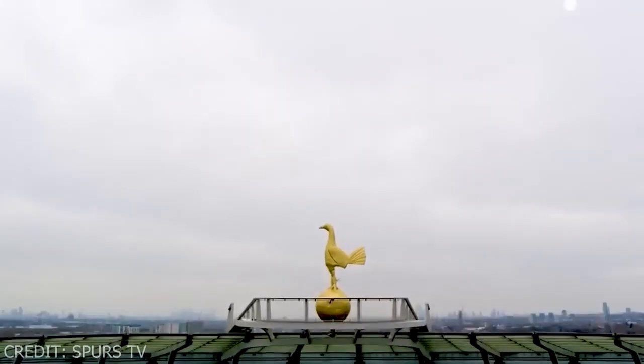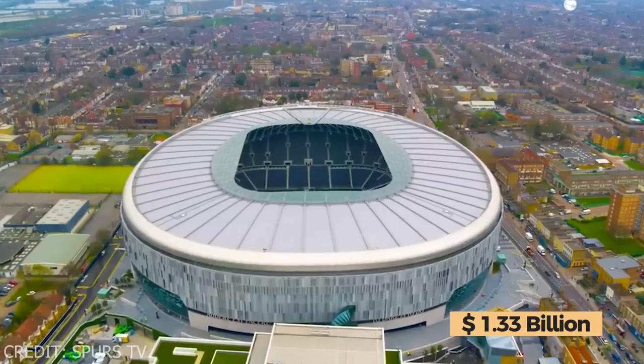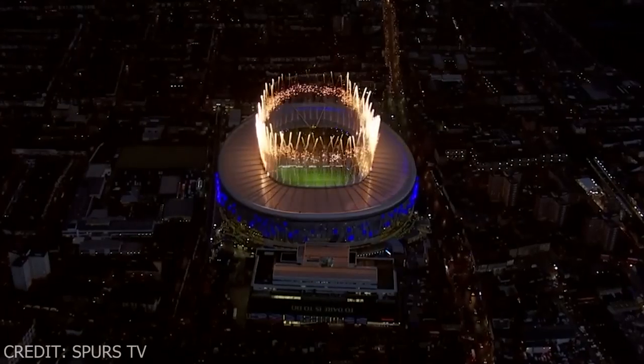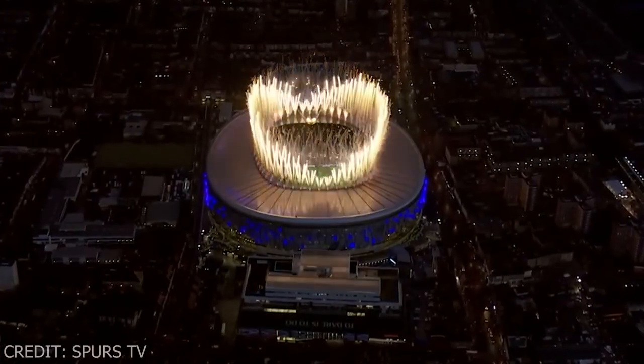Tottenham Hotspur Stadium was constructed with an estimated cost of about $1.33 billion and is the home of the English Premier League team Tottenham Hotspurs. It can also host events such as the NFL, rugby, football, and concerts.